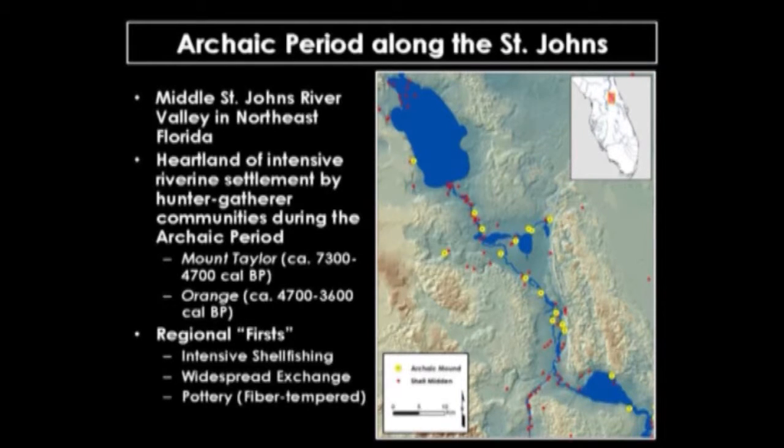This is right around when sea level began to stabilize, although it was still about 5 meters below where it is today. And so many of the earlier places, like Windover Pond, some of you are probably familiar with, are now either buried under meters of later deposits or literally underwater. And so we really don't know what was going on in the St. John's before 7,300 years ago. And we won't until we actually start doing some underwater excavations, which we'll talk about here in a moment.